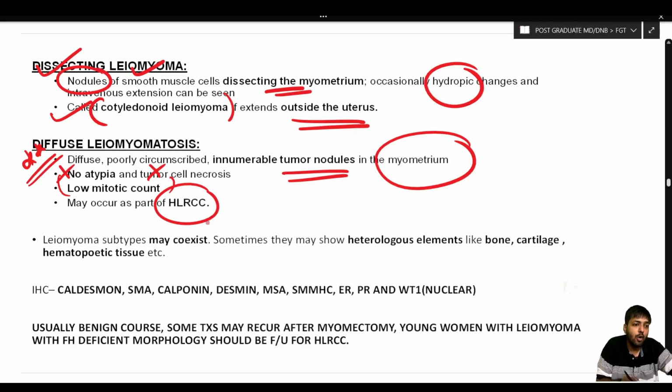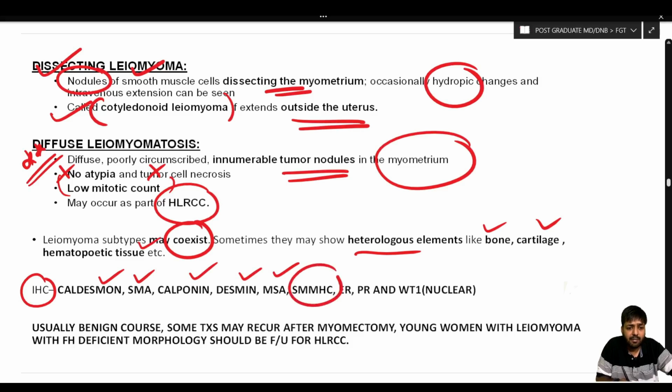Now, sometimes leiomyoma subtypes may coexist. For example, there might be leiomyoma usual type along with hydropic degeneration. Sometimes they may also show heterologous elements like bone, cartilage, hematopoietic tissue. If you do the IHC, you will see the usual smooth muscle markers like Caldesmon, SMA, Calponin, Desmin, MSA, SMMHC, ER, PR, and WT1. If you look at the prognosis, the leiomyomas have a benign course. Few tumors may recur after myomectomy, very rarely.